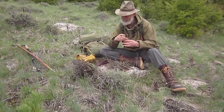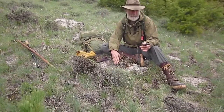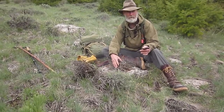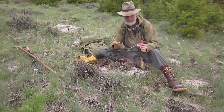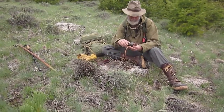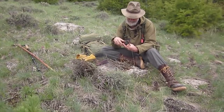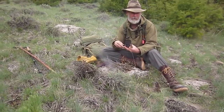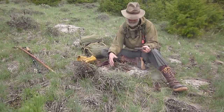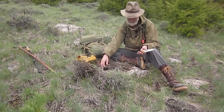The trick is to make sure you use all cotton material. 100% cotton is the best. Make sure you keep it dry. If it's dry, it'll take a spark off the back of your knife or any hardened piece of steel. And a lot of people think you can use quartz, you can use all kinds of stuff, but the only thing you can use is flint. That's not true. You can use chert. Chert is a low-grade flint, and it's all over the place, especially here in Montana and Washington State, all throughout the Northwest.